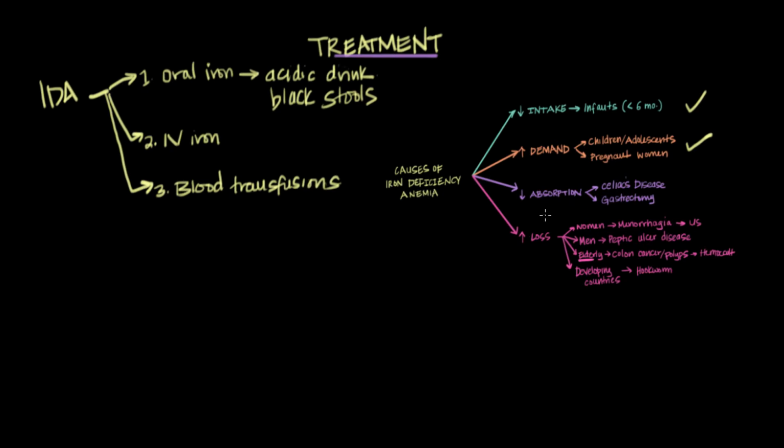However, if a patient has a condition that leads to an impairment in the absorption of iron, firstly, you couldn't give them oral iron at all. But also, in these patients, giving IV iron would only be a very temporary measure. It wouldn't solve the underlying problem. They would still continue to have iron deficiency anemia. Also, patients who are suffering from increased loss of blood for whatever reason, giving them iron supplements would solve the acute problem, but they would continue to have the anemia unless you solved the underlying problem. So really, for these groups of patients, iron supplementation is not enough.